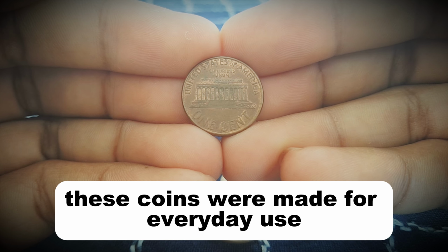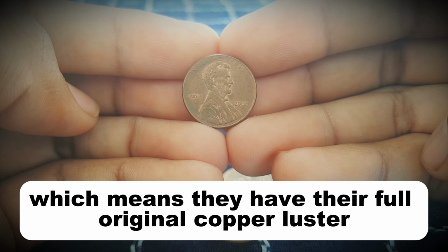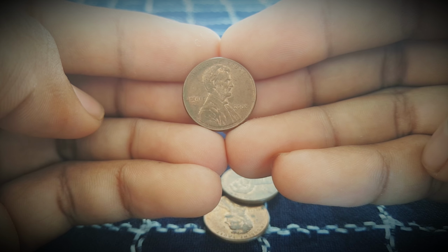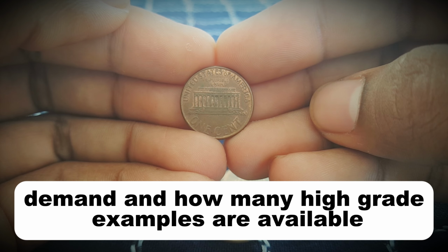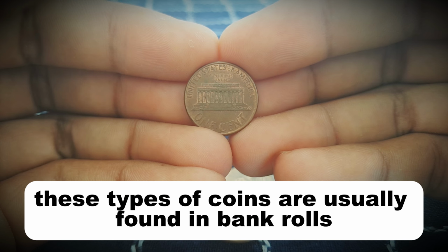However, as any collector knows, condition makes a big difference. If you happen to have a 2002 Lincoln penny in mint state, meaning it has never been circulated and shows no signs of wear, then you may have something worth more. Coins graded MS65 red, which means they have their full original copper luster, can sell for $10,000 to $30,000 on the market. Higher grades like MS66 or MS67 red, especially if professionally graded by services such as PCGS or NGC, can sell for $10,000 to $25,000 or more, depending on the coin's quality, demand, and how many high-grade examples are available. These types of coins are usually found in bank rolls or uncirculated mint sets.